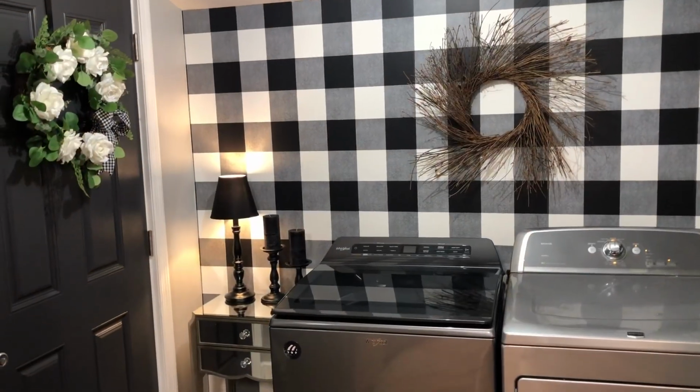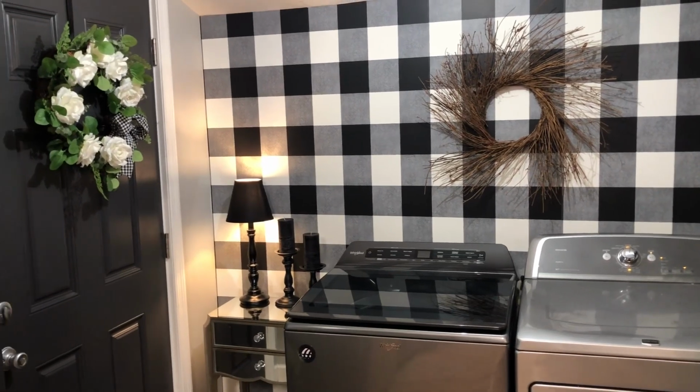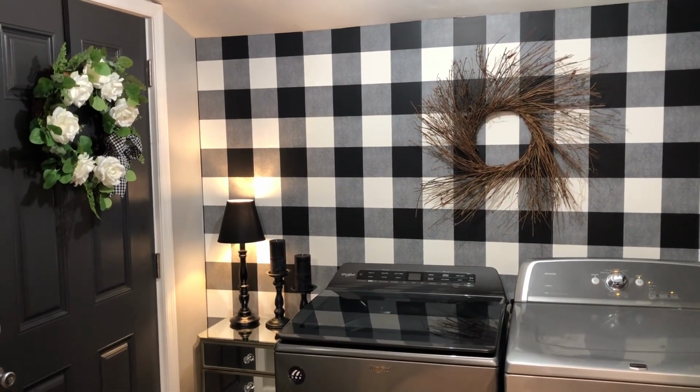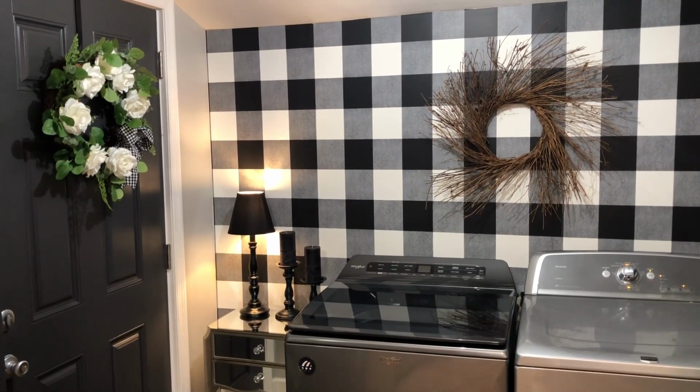And just wanted to share, I did do another accent wall here in our laundry room with that same plaid paper that I got at Target. I just thought it was too cute and I had to do another wall with it. I think it turned out adorable.